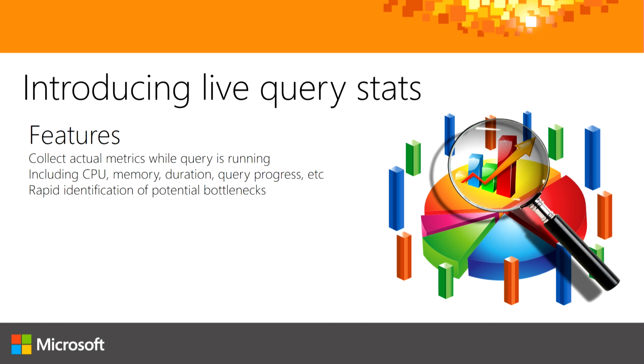So has that sunk in yet, what I just said? We're talking about looking at a query while it actually executes, not post-execution, which is really what we've had. So that's a big change for us. And we can see things like CPU, memory and I/O, the metrics that are bread and butter to us, and we've worked with them for a while. But really the idea here is that we will be able to rapidly get to identifying that performance bottleneck in real time while that query is executing.